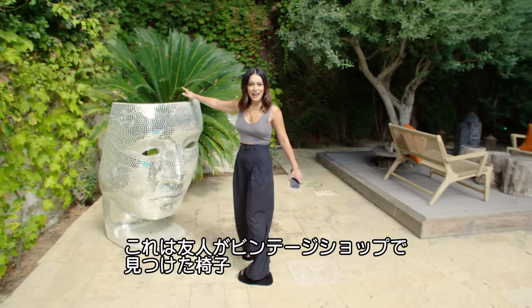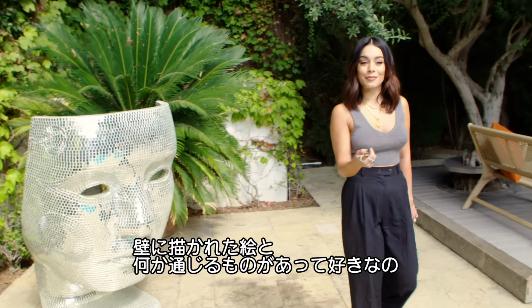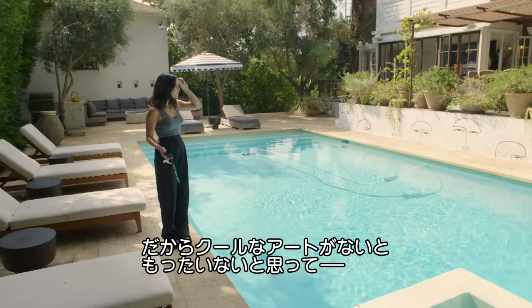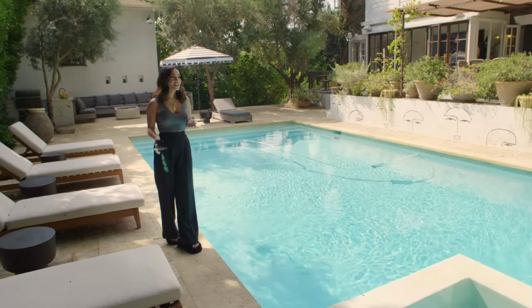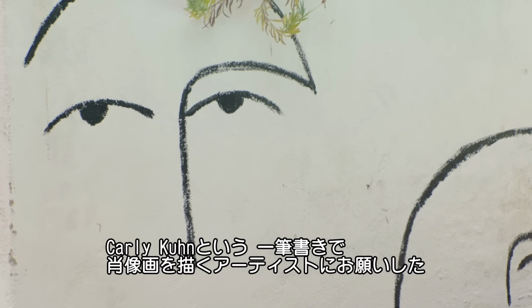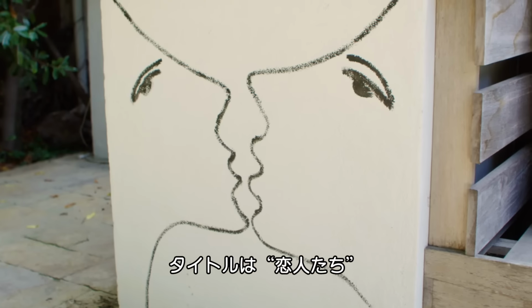One of my friends found this chair at a vintage store. I'm obsessed, especially because it plays into the murals I had painted outside. So when I moved in, this was just a white wall, and I was like, that seems like such a wasted opportunity for something really cool to happen. So I found this artist, Carly Kuhn, who does the coolest single line portraits, and I'm just obsessed. It brings so much life to the place. She also did these. We call them the lovers.